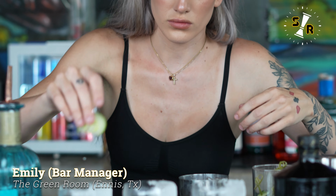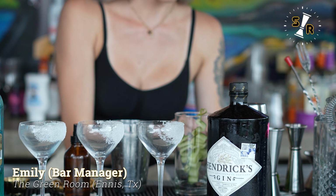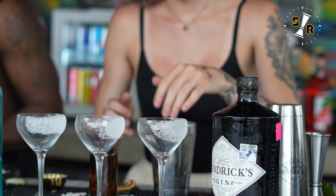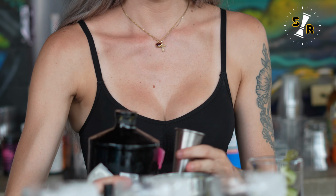Cool. So like I said, my name is Emily. I'm the bar manager at the Green Room. We're located in Ennis, Texas. We're a speakeasy kind of bar, lounge cocktail. What's really cool about it is it's a small family business. So the ingredients that I incorporated in my drink, I wanted to revolve around that.